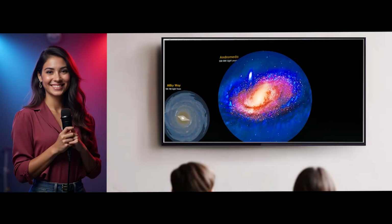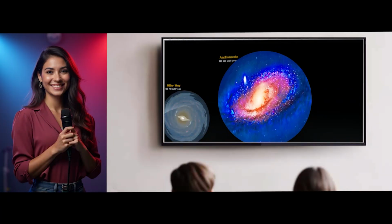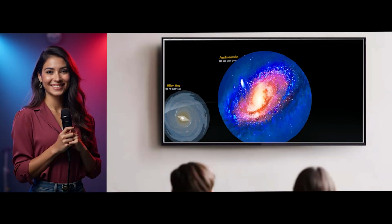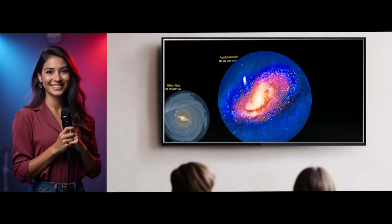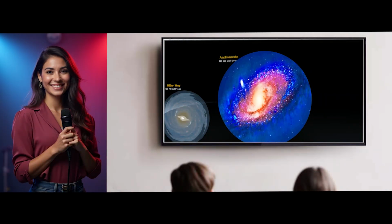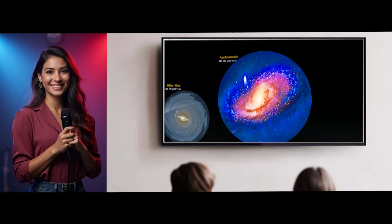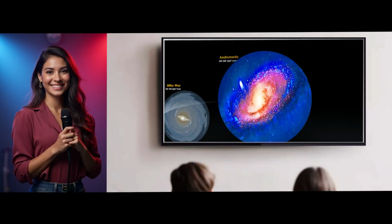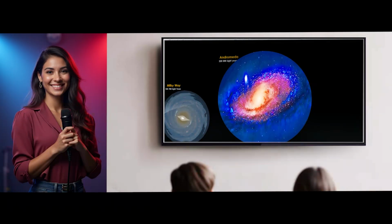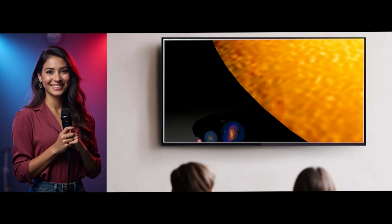Meet the Andromeda Galaxy. It's slightly larger than our own Milky Way, with a diameter measuring approximately 220,000 light-years. Here's a fascinating fact. Andromeda is hurtling towards us at a speed of about 110 kilometers per second. Because of this cosmic trajectory, scientists predict that in about 4.5 billion years, Andromeda and the Milky Way will collide and eventually merge. This colossal event will likely result in the formation of a new giant elliptical galaxy, which some have nicknamed Milkomeda. How cool is that?